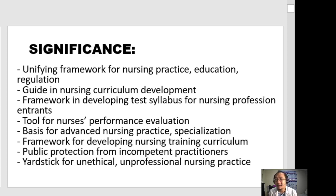Number four, it's a tool to measure the nurse's performance evaluation in the practice of a practicing nurse already, okay. So this is not only for aspiring nurses, not only for students, but also for nurses already. Then the basis for advanced nursing practice, specialization.